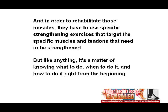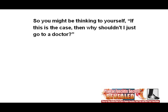But like anything, it's a matter of knowing what to do, when to do it, and how to do it right from the beginning. So you might be thinking to yourself, if this is the case, then why shouldn't I just go to a doctor? The reason is actually quite simple.